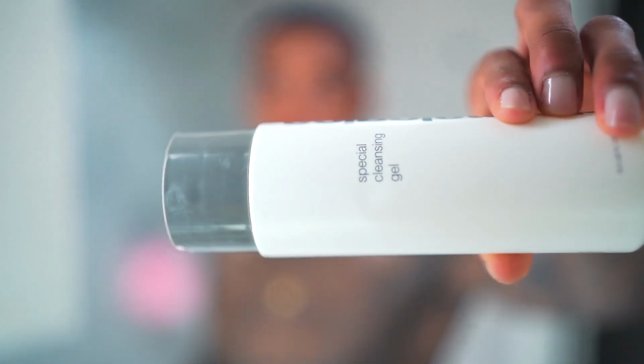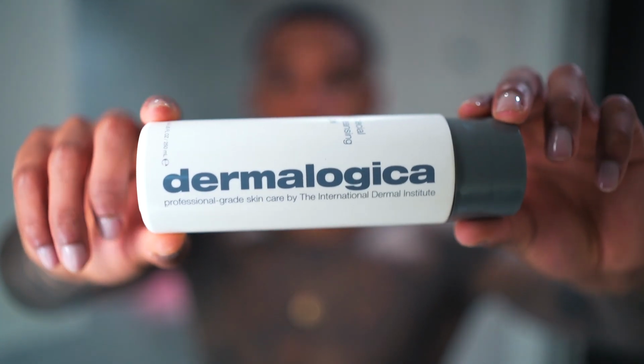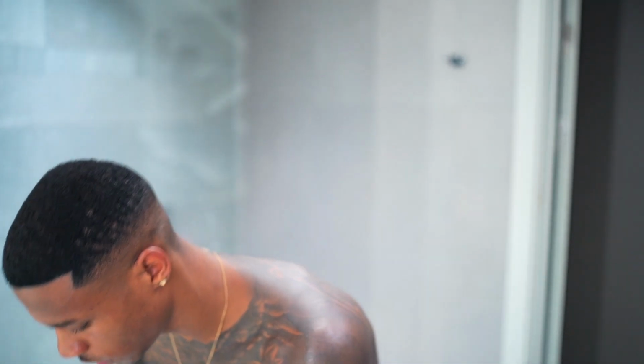So first, I'm gonna wash my face. I use Dermalogica's special cleansing gel. This is what I use to wash my face with. Put a little dab of water on my face, get my face wet. Now that I got my face wet and everything, I could go on and put some on there. You don't need too much, but yeah, do that.